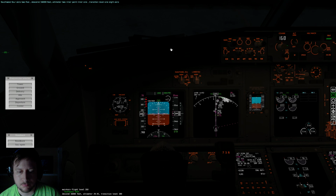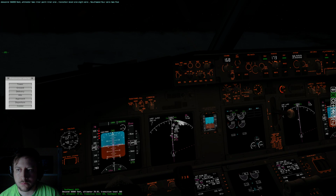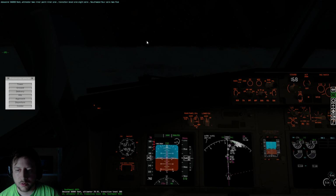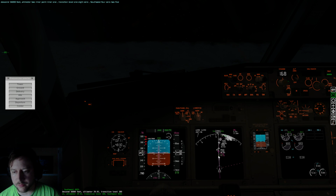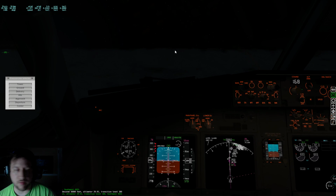Southwest 4025. Descend 16,000 feet. Ooh. Altimeter 29.901. Transition level 180. Descend 16,000 feet. Altimeter 29.901. Transition level 180. Southwest 4025. So that's basically a descent at pilot's discretion to maintain 16,000. We don't have to yet. We still have plenty of time before we really need to start worrying about that. It does say turbojets expect 10,000 at Hibmes, so we can plan for that.